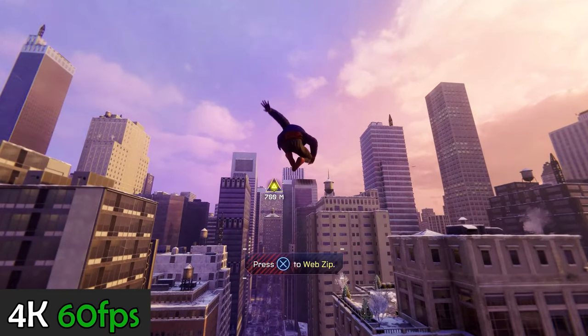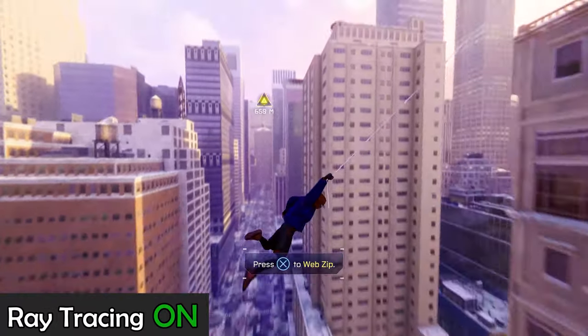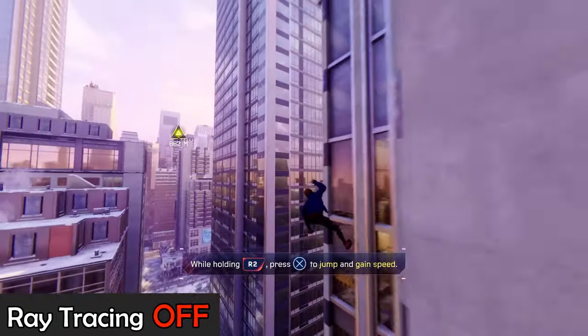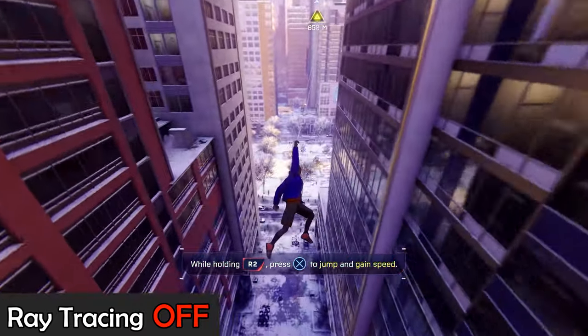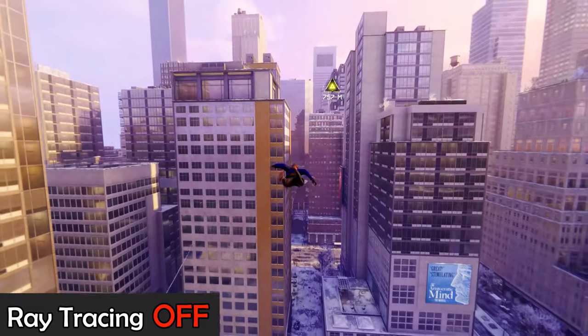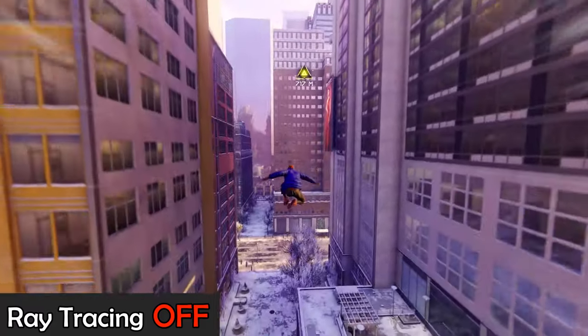This is how things look with ray tracing on, and this is with ray tracing off, okay? Pay attention to the windows and reflections and stuff, because I find that's where the biggest difference is when it comes to ray tracing. Actually, no, I wouldn't really say that. The actual big difference between having ray tracing on or off is the frames per second, the frame rate.